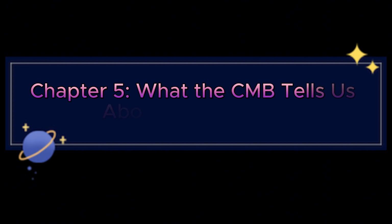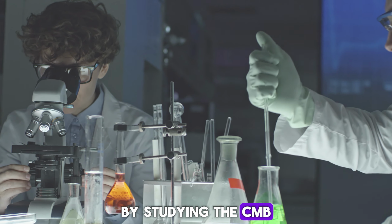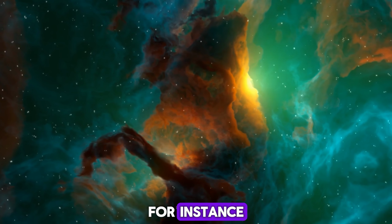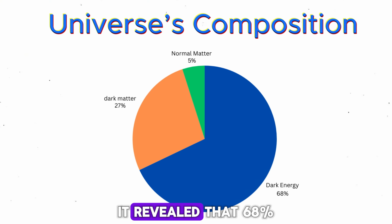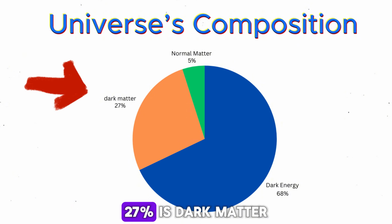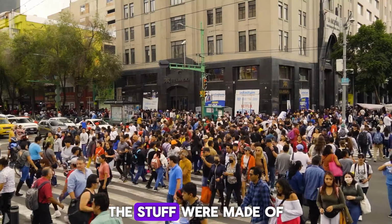Chapter 5. What the CMB tells us about the universe. By studying the CMB, scientists have unlocked some of the biggest mysteries of the universe. For instance, the universe's age. The CMB tells us the universe is 13.8 billion years old. The universe's composition. It revealed that 68% of the universe is dark energy, 27% is dark matter, and only 5% is normal matter, the stuff we're made of.